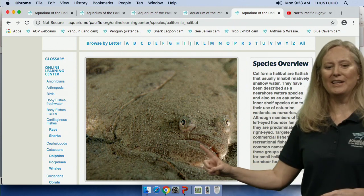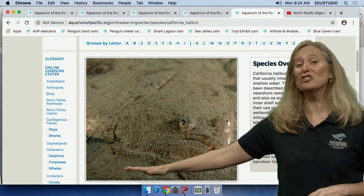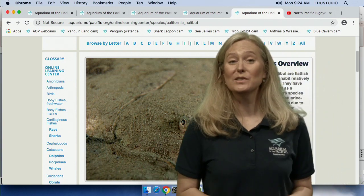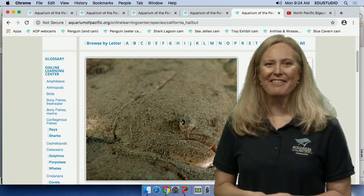So you're looking at a fish who's laying on his side and he's got this crazy little grumpy face right here. But notice how well he's camouflaging. So he can actually change the pigment to match the sand that he's in. So they hide really well down there. So great question, Jude. Thanks for bringing that up and giving us the opportunity to look at a flatfish.